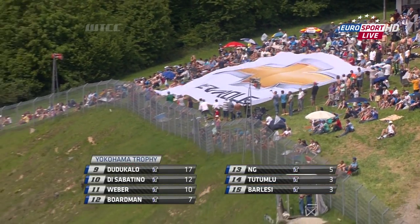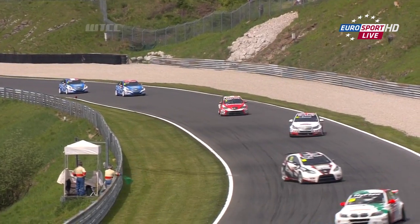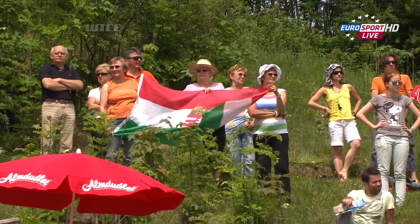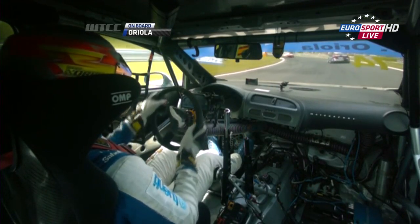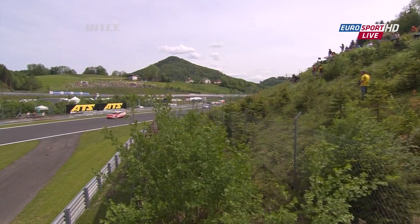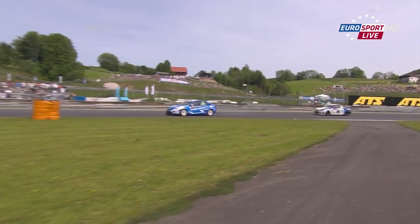Yeah, it really is. And again, for Coronel, for Dudicalo, Oriola, D'Aste, they're the guys. They know they're likely to be at the front. They're really going to have to soak up all this pressure from behind. Hungarian flag, still plenty of orange and black. We're not that far from Eastern Europe here. So the Hungarians who came in force to Slovakia and especially to Hungary to see Norbert Michelisz win are here to support him again. I'm not sure what the Hungarian is for Barmy Army, but it is one of those that follows him around.